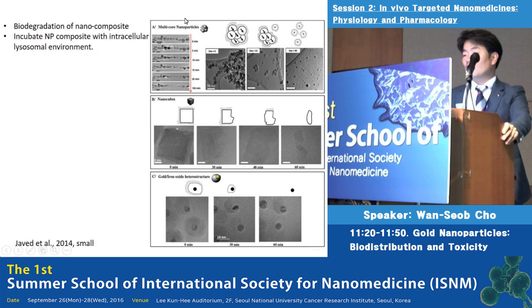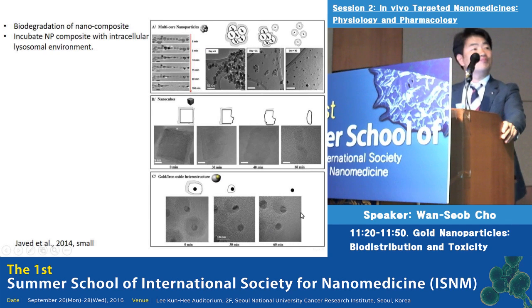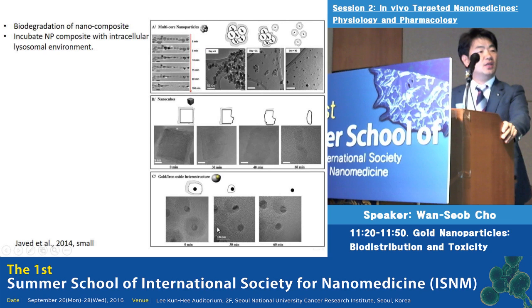So for all three types of nanocomposite, multi-core nanoparticles, nanocubes, and gold iron oxide heterostructures, they show separating or biodegrading as time goes by. Look at this. This one shows the composite structure is intact at the zero time point. However, after 90 days, it shows biodegradation, and nanocubes show similar patterns. They are biodegraded.